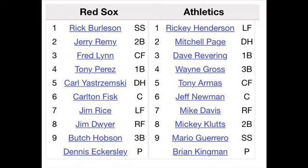Newman batting sixth, the catcher. Davis playing right field. He's a lefty. He's batting seventh, batting eighth is Klutz, and Guerrero is batting ninth.